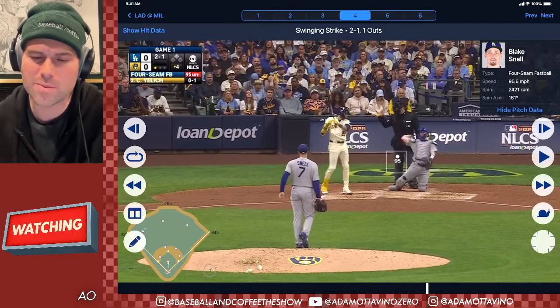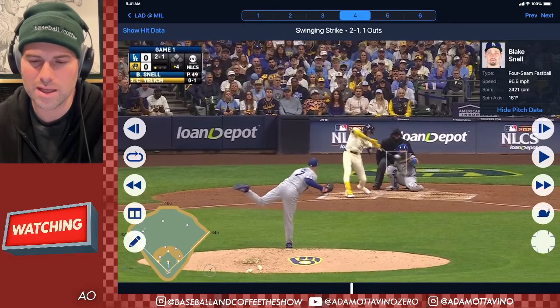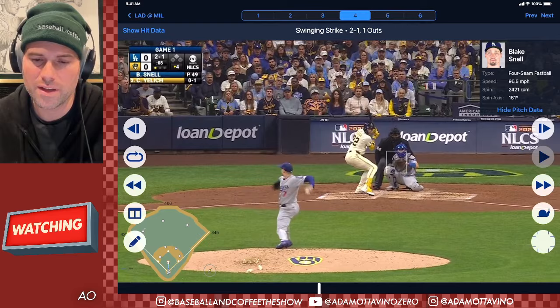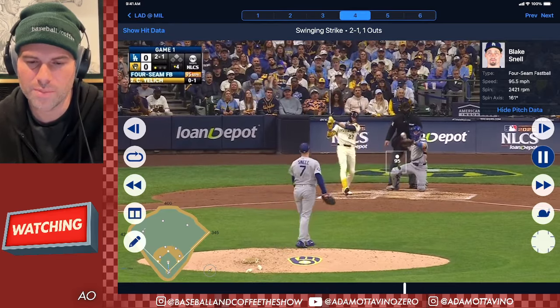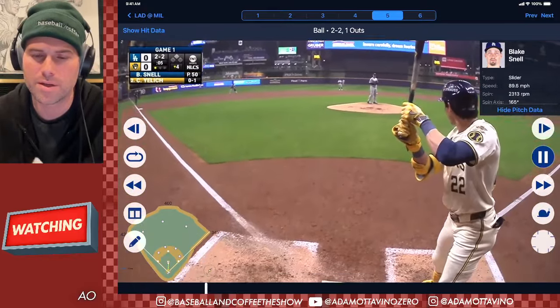It's such a good fastball if you're getting that by Yelich. That's a pretty hittable location. I feel like Yeli's going to smash that ball to left center quite often. But that just flat out beat him. 2-2. Slider coming. Ooh, Cam.